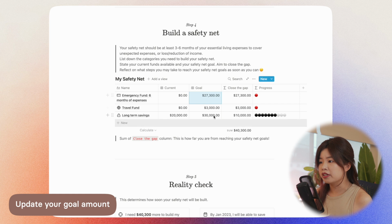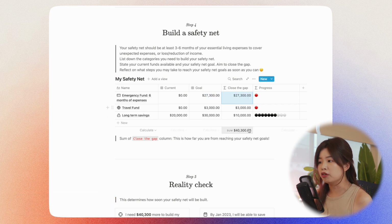Input your current long-term savings amount and whatever else that you have already saved so far, and input your goal in this column. So this is also automatically calculated to tell you how much more you are from it. So based on the sum of this gap, I need 40,000 to meet my safety net goals.